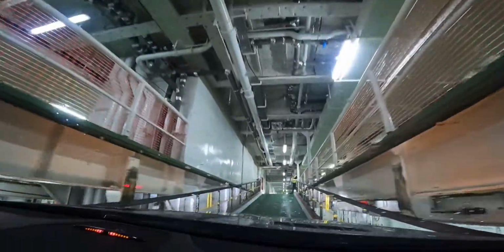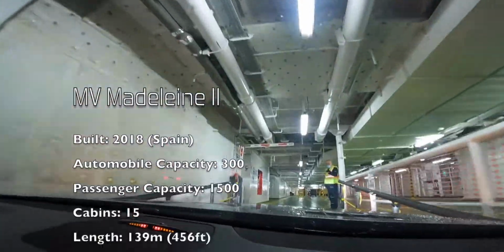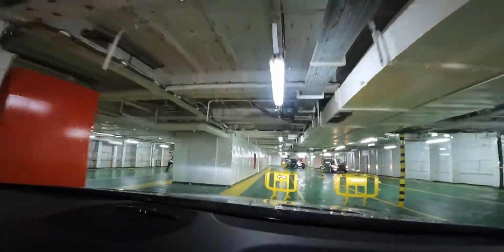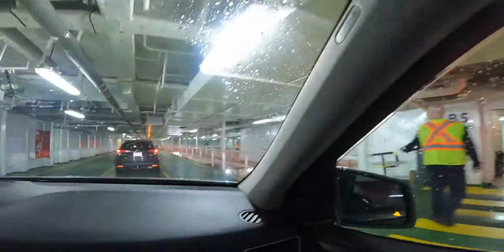The Madeleine 2 was built in 2018 and was brought into service in 2021. It holds about 300 passenger vehicles and approximately 1,500 people. It is a very comfortable vessel to be sailing on, and it makes the total travel time of 5 hours go by fairly quickly.